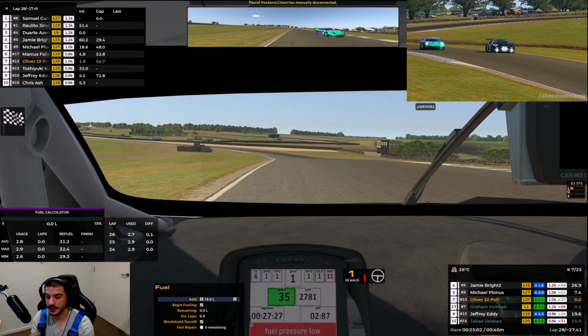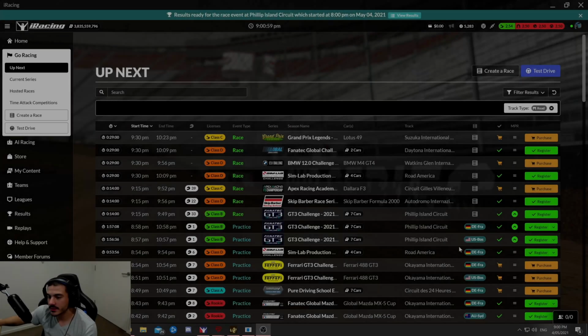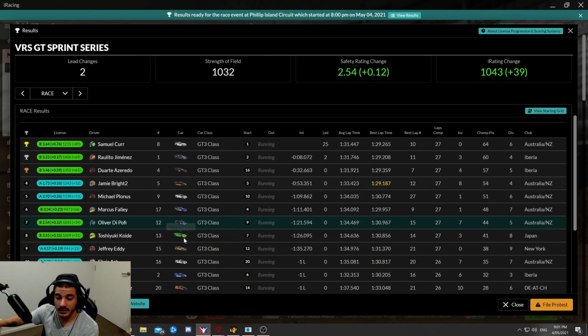So what we're going to do, guys, we're just going to quickly jump out of the car and into the results. So strength of field 1032, so 3 splits here. We were bottom split, which is a given. Got a safety rating increase of 0.12, which is pretty good, and an iRating increase of 39. Should have been up there, but it is what it is.